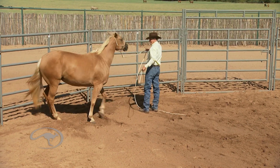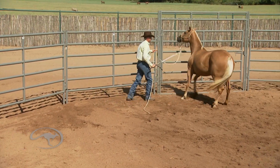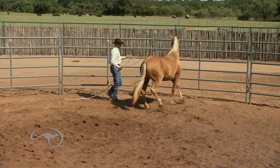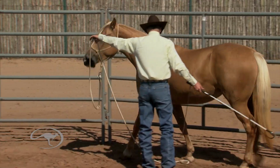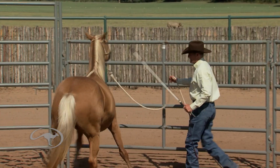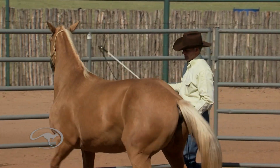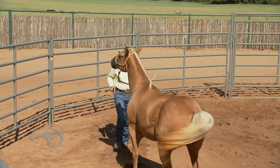Great. Another great little exercise to teach them is making sure that you can side pass them down that fence. They'll move their feet away from you. Good girl. Yield her hindquarters. Come through the gap. I love how soft Cider is. She's nice and soft and relaxed. Front, back, front, back, front, back, front, back. Horse will move their feet. I want to make sure the horse is respectful, that he'll back away from me.